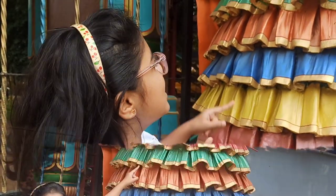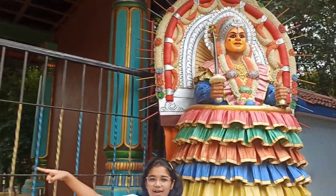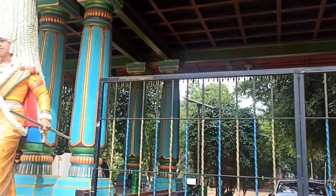Hello, so we've reached my special area, and this is Mahatma Gandhi Institute of Rural Energy and Development. So here there is everything about village life, and I've heard it is really nice, so I came to check it out. So this is called the Yakshagana, and there we have the flower garden.